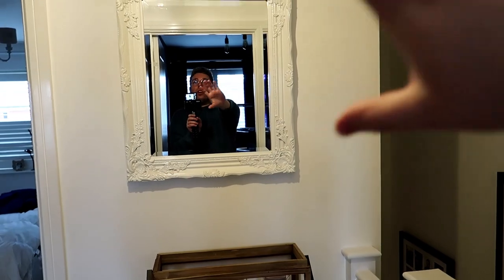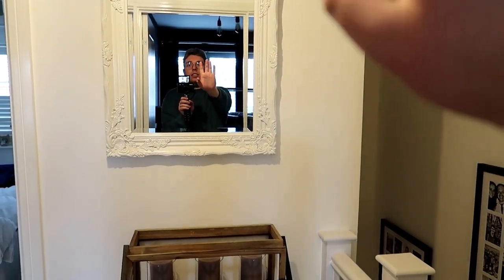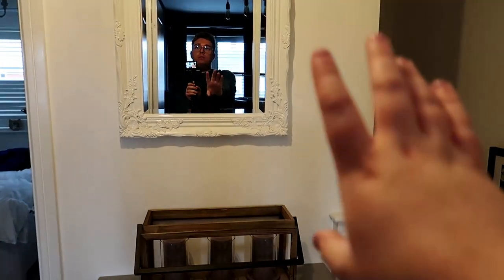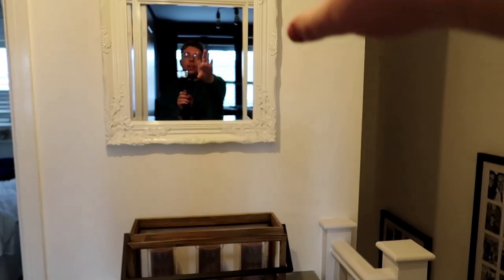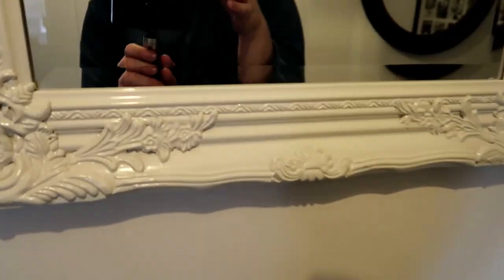And then I think I want a bigger mirror here. I just think that one is slightly too small now that we've taken the bits off of there. So I'm going to look out for one to go there. But yeah, let's go through to the bedroom.